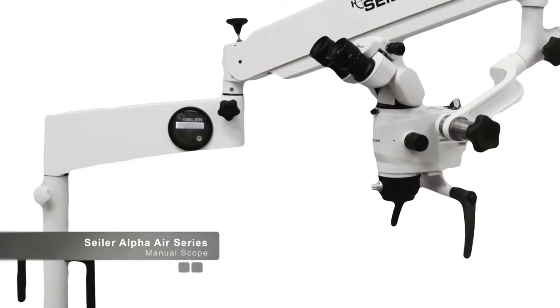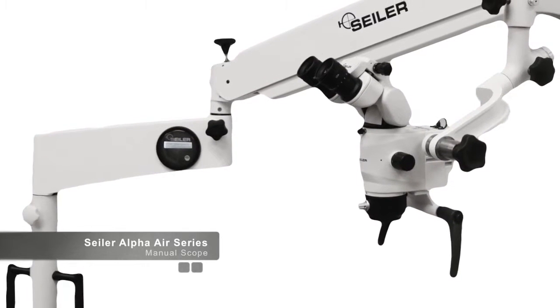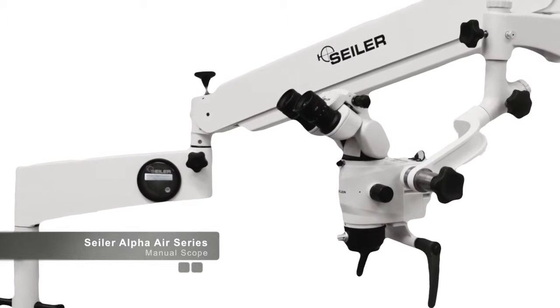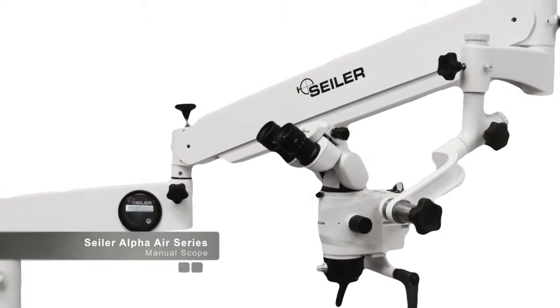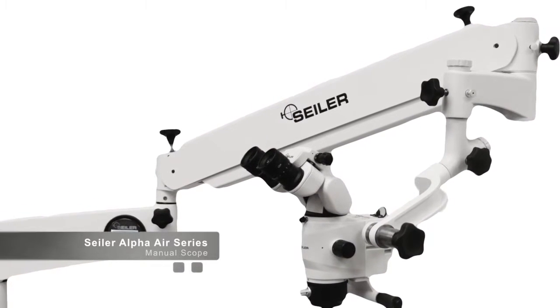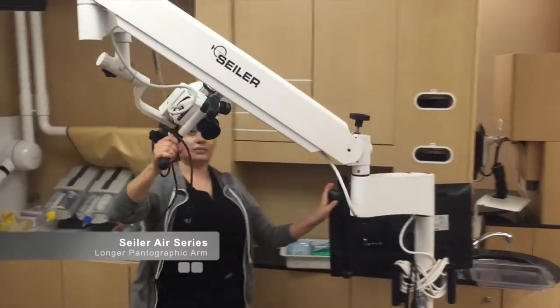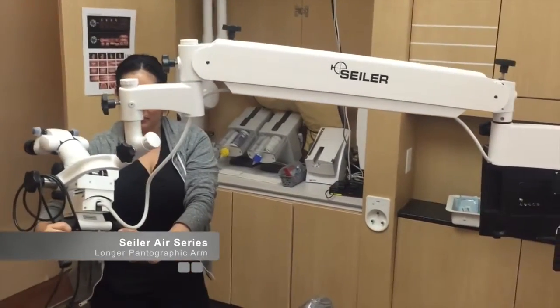While the Evolution Zoom is a great motorized and fully automatic high-end system, some offices may opt for a more basic version of the scope from Seiler. To serve the needs of these clinicians, Seiler also makes their Air series. The new design of the Air series is more sleek and modern, and this is currently the lightest microscope on the market, which makes moving the scope from operatory to operatory a breeze.